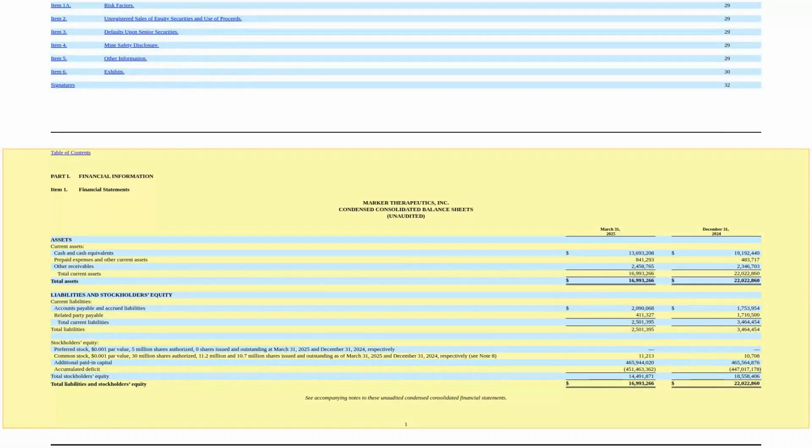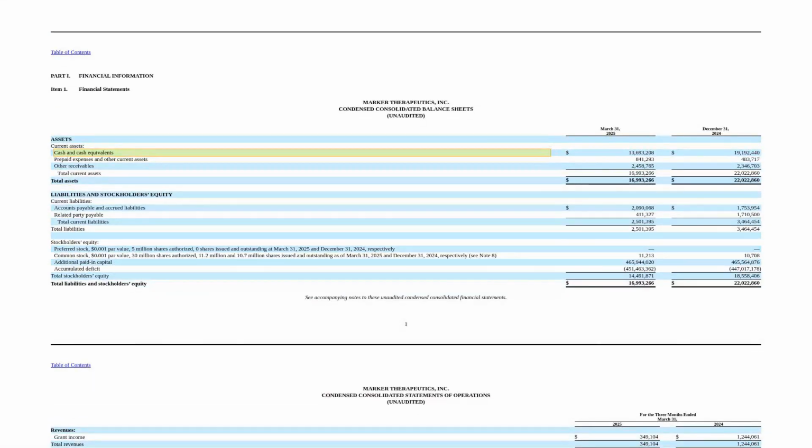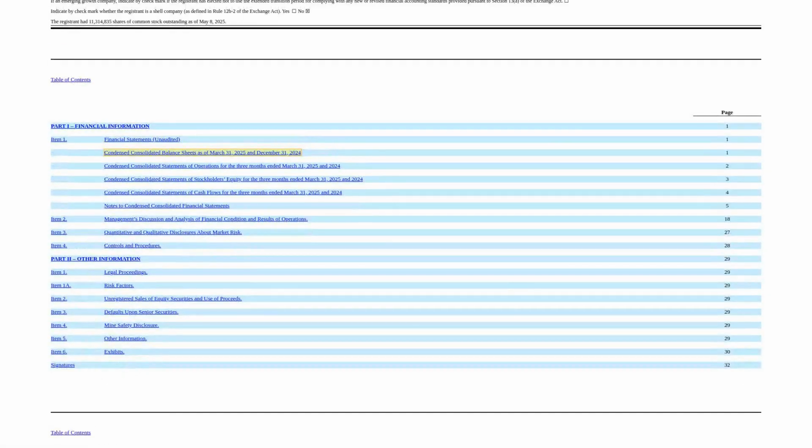I want to look at their balance sheet. This is basically what the company owns and what it owes, about $13.7 million. That sounds like a lot, but let's compare that to the end of last year. They had about $19.2 million in cash, so they spent through about $5 million in just 3 months. That's a pretty fast burn rate. Now, let's see where that money went.